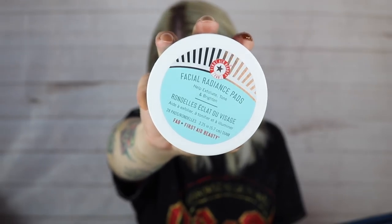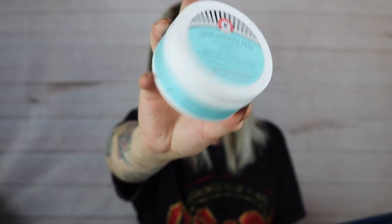Oh, it popped out a little bit. Oops, exposed my present. So day number 10 is the First Aid Beauty Facial Radiance Pads. How many come in here? 28 come inside. It's to help exfoliate, tone, and brighten. And this size is sold for $16. Definitely very convenient for the traveling times.